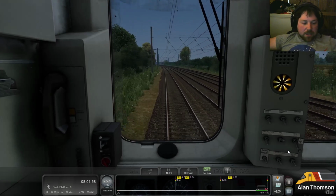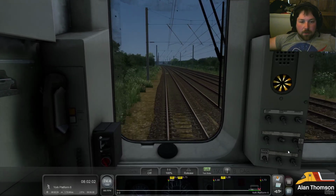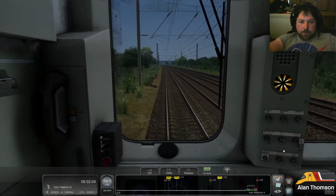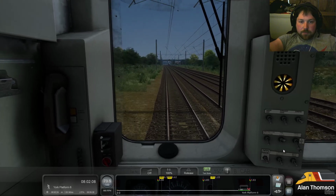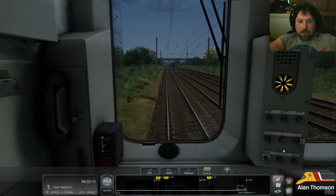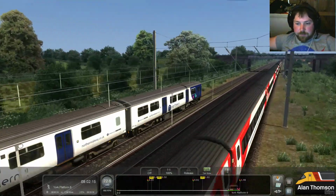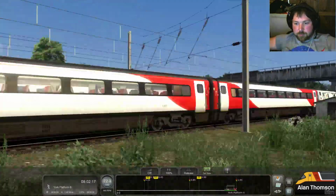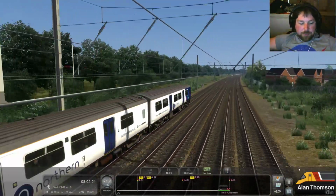Right, these signals I can basically ignore. DBT leading. What's it leading? Oh, BBMF.